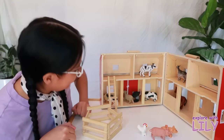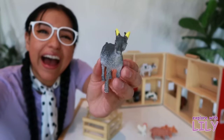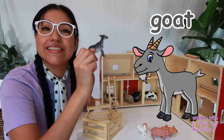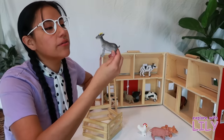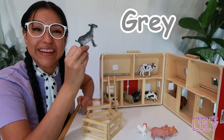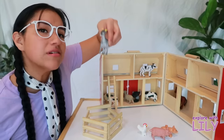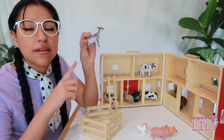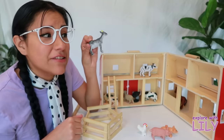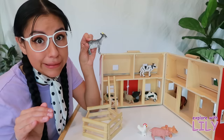Right, let's see what else we have. Look at this. This is a goat. Yes, a goat. Hi, little goat. This goat is the color gray. Yeah, he is a gray goat. I am a gray, gray goat. And goats love to eat grass, hay. To be honest, they love to eat a lot of things. Yeah, they hardly turn down any type of food or anything, really.